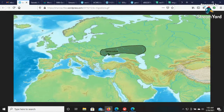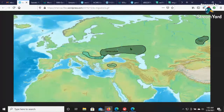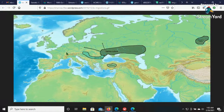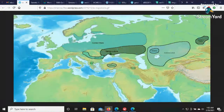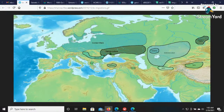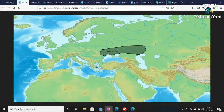So this is what we have: the Yamnaya culture. They had both the R and the IY chromosome apparently, and it's showing how they moved into Europe. So this is the Yamnaya culture, and quickly you'll see the Scythian culture after this. This is the RY chromosome. The Scythian culture is the I, right here, Scythians. See, all this, Germanic, Celtic, Celtic, Balkan, that was all the IY chromosome. That was all the lost tribes of Israel.